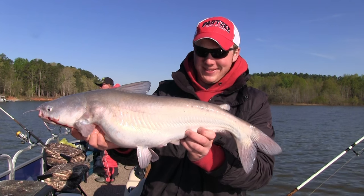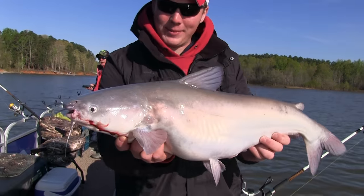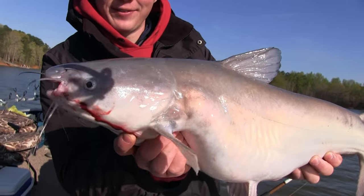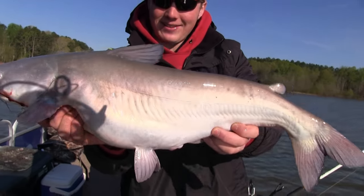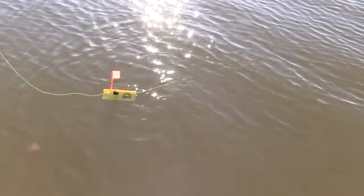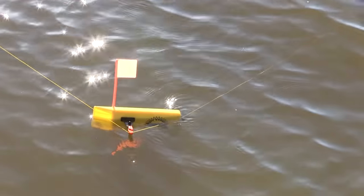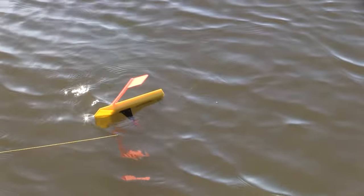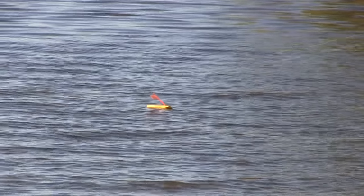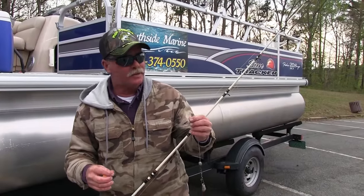Gotta put them on a board. Planer board fishing catfish, definitely something I've never done, but we do it for walleye and salmon, but this is cool. It separates your lines so you don't get tangled as much. Plus it gets them away from the boat. This lake has so much fishing pressure that they get a little bit boat shy sometimes when they hear a trolling motor running. So that's the two main purposes, to get a spread and to get them away from the boat.